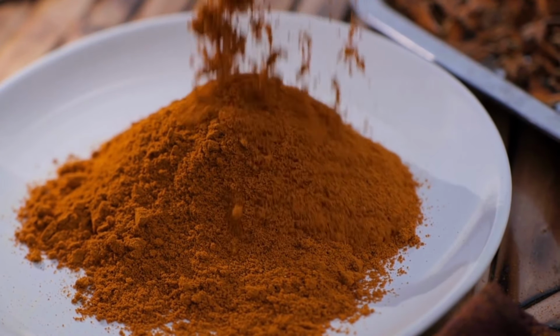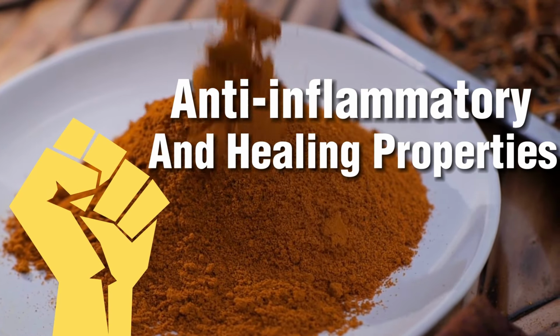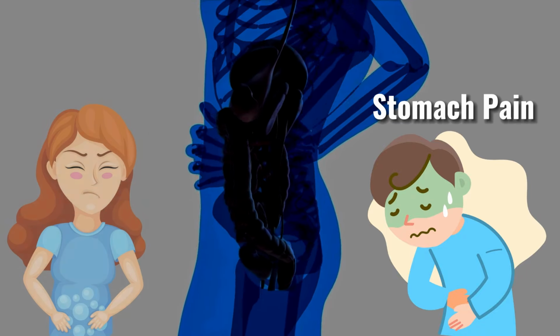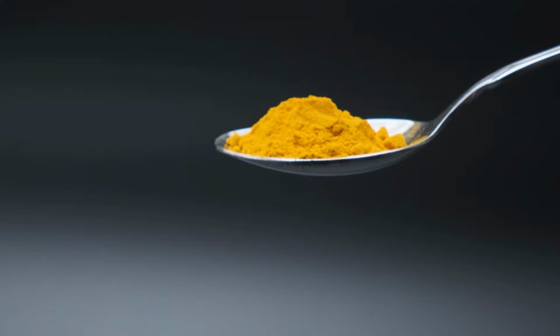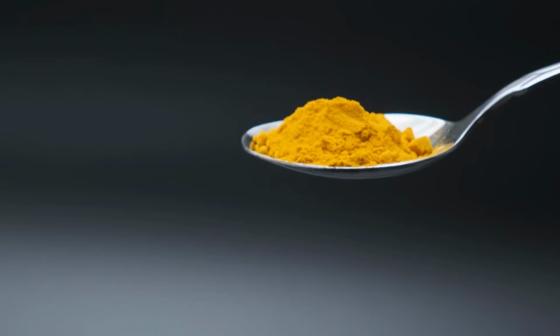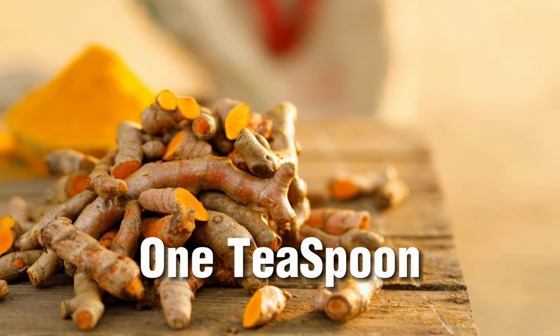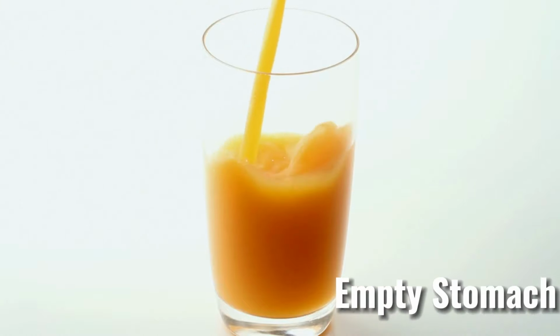More amazingly, turmeric's powerful anti-inflammatory and healing properties help in quick recovery from the symptoms of gut infections such as stomach pain, bloating, gas, nausea, and many others. To make it useful against intestinal worms, extract the juice from raw turmeric, roughly 1 teaspoon. Add a pinch of salt to it and drink it first thing in the morning on an empty stomach.